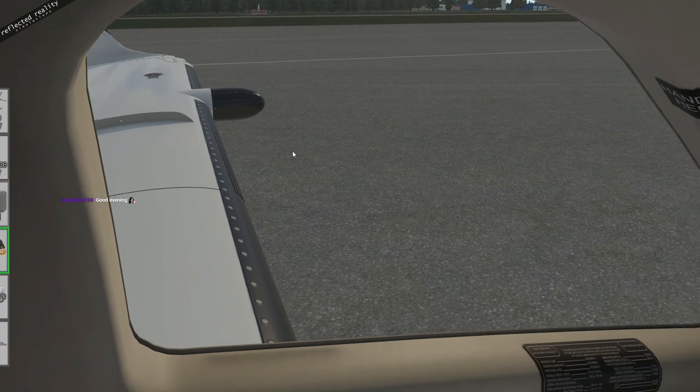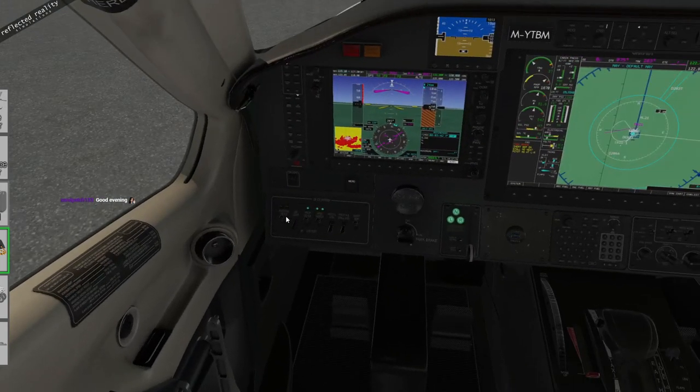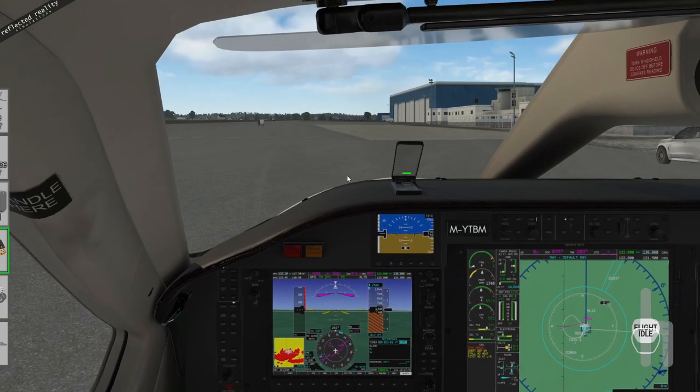There's the outer boots inflated. And wait for it. Inner boots inflated, excellent. Lights are off, switch is off. I'll come back down to ground idle, prop and windshield de-ice off.